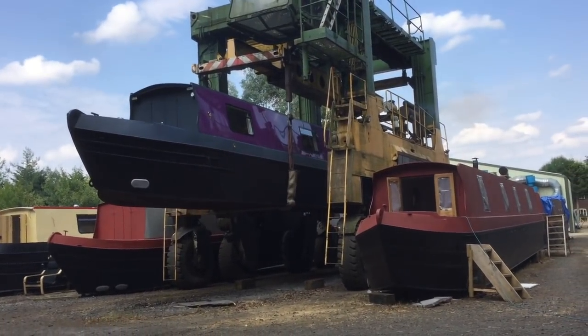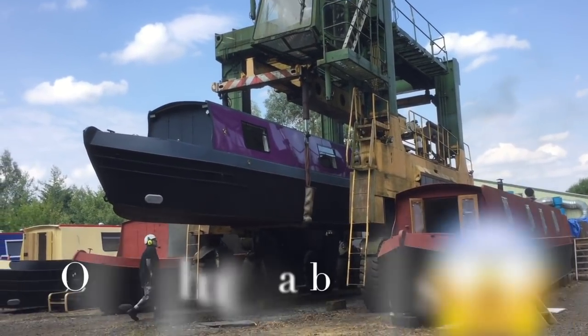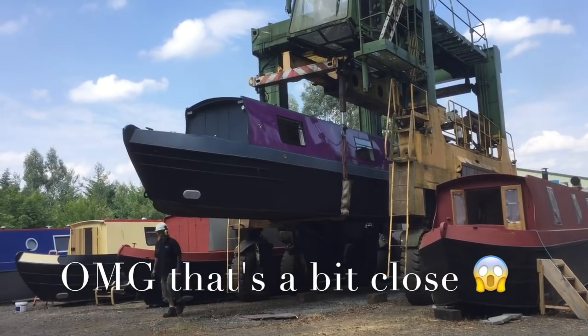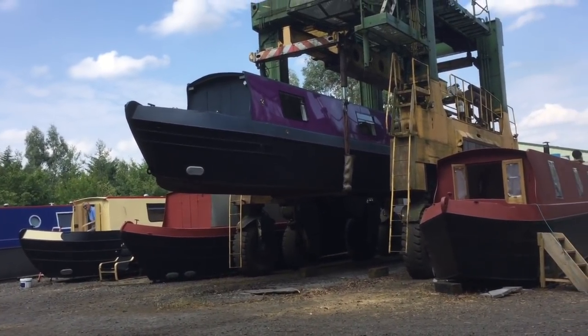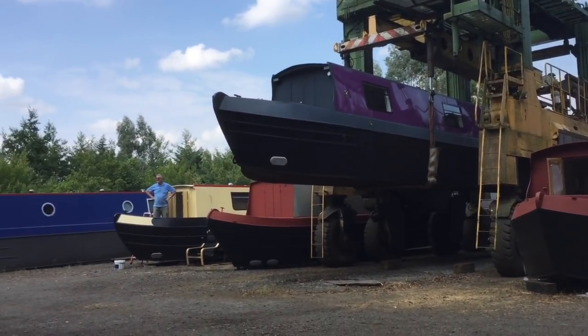Well, it's all going on here today. We've got my neighbour, their boat's moving down, ready to go in the water on Monday. They're going to put it down near the water on blocks so we can paint black the underside. And then he's going in the water on Monday. So yeah, it's all go here today.